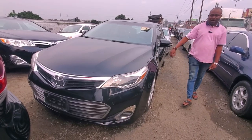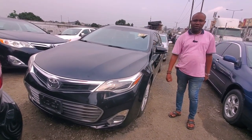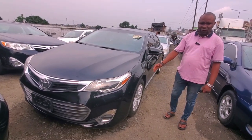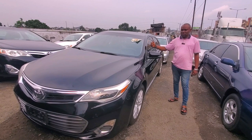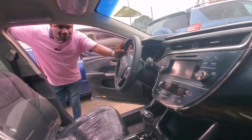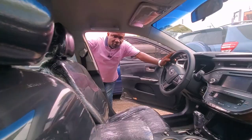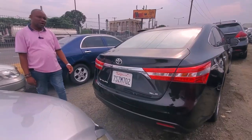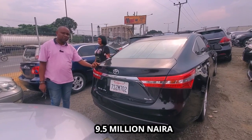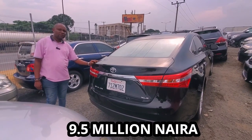Yes, this Toyota Avalon 2013 model, V6 engine, super clean, accident free, salvage free. You can take a look at the tire size, 18 rim. Let's also take a look at the interior, black interior, super clean. Thumb start, you can see it, accident free, salvage free, super clean. Let's take a look at the back. Avalon, Toyota Avalon XLE, accident free, salvage free, 2013 model. And this goes for 9.5 million.